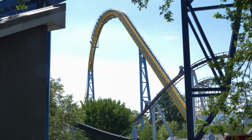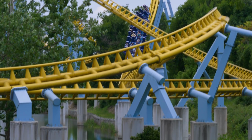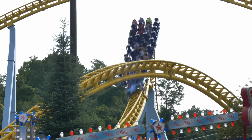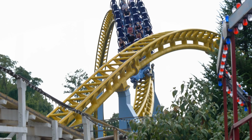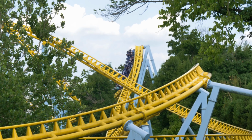The bright yellow track with light blue supports really pop. Personally, I think it's a fun color scheme, different from your typical red track that you seem to find on most Intamin coasters. Skyrush earns an 8 rating score for presentation, and that's mostly because of how well this coaster interacts with Comet and other attractions in close proximity.